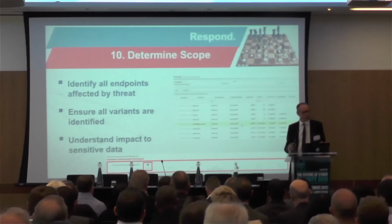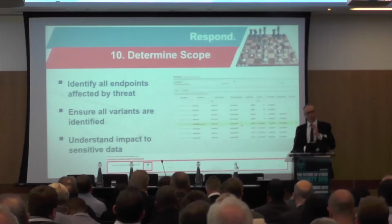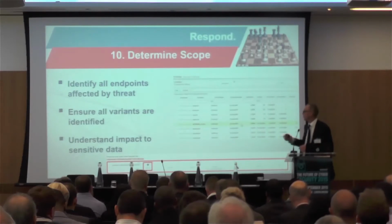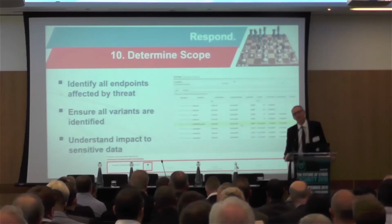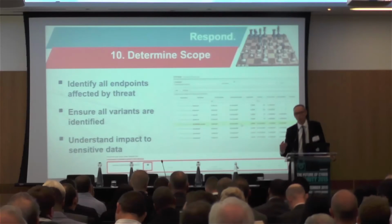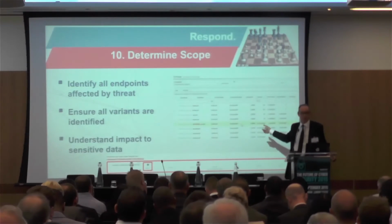Determine scope. This is a real big one, and I would like to dwell on this one. When we ask questions about customers' incident response plans, and they're vague and woolly, as they so often are, this is often one of the things we go on to. We'll say, okay, so you haven't got a proper incident response plan? No, Ian, we haven't, sorry. Well, do you know, if you've lost, for example, in health some patient data, or in retail some PII, some credit card data, you need to determine the scope.